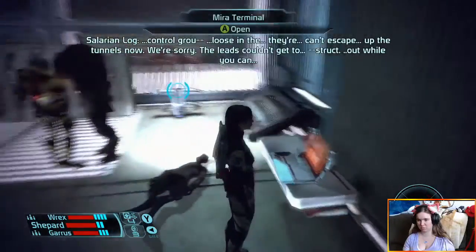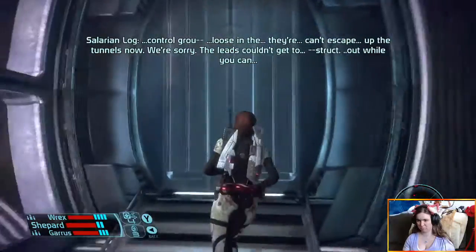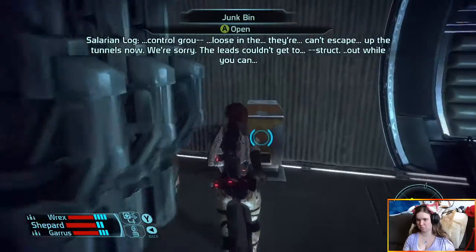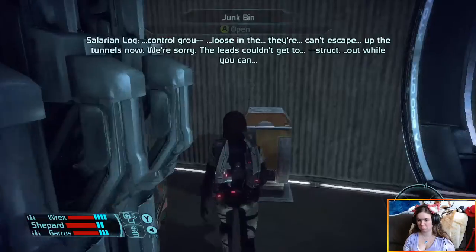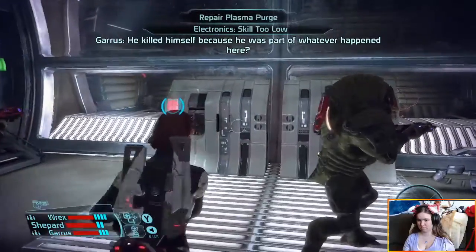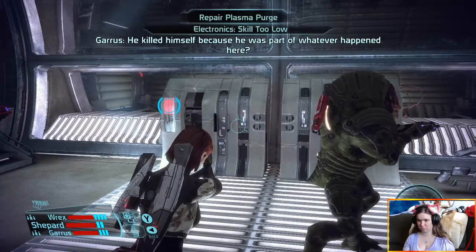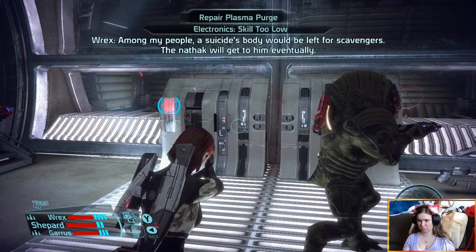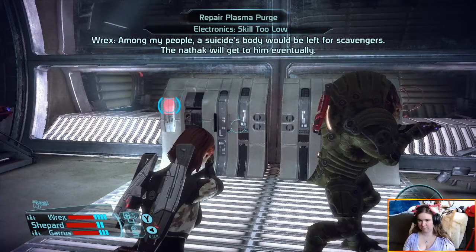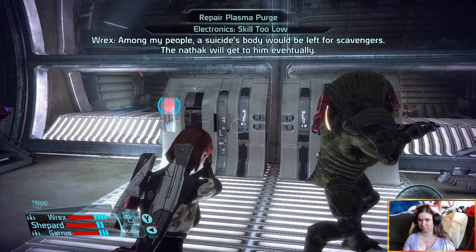Control group, loosen them. They're in... Can't escape. Up the tunnels now. He killed himself because he was part of whatever happened here? Among my people, a suicide's body would be left for scavengers. The Nathak will get to him eventually.